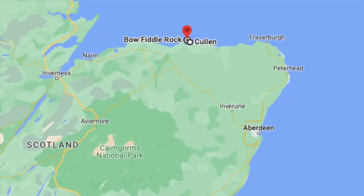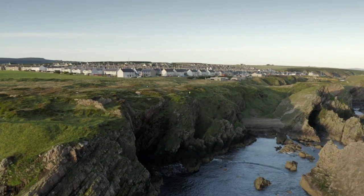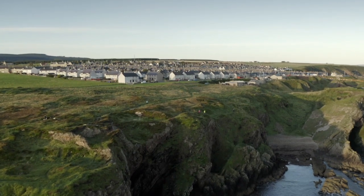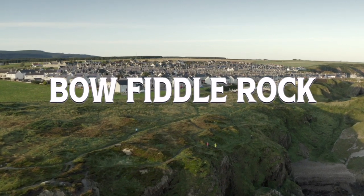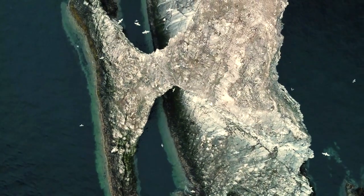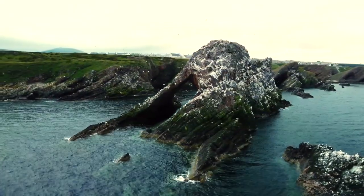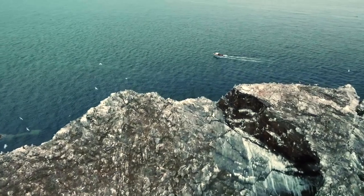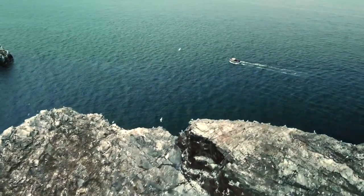Number 3. Bowfiddle Rock. Located just off the coast at Portlochie, Bowfiddle Rock is an incredible natural formation, formed by the sheer force of waves alone. Over time, the pressure of the waves in the North Sea have sculpted this popular landmark into its unique bow-shaped formation, which makes for a great photo opportunity.